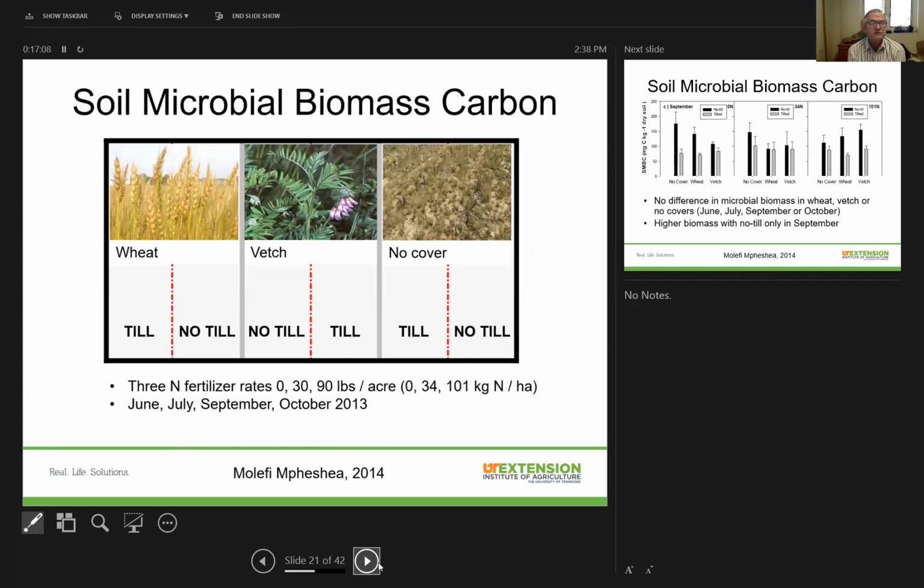Moving on to soil microbial biomass carbon. This is a study that we did in 2013, again on the same plots. We focused only on the wheat, vetch, and no cover. We didn't look at the crimson clover, and looked at the no-till and the till, and the two different rates of fertilizer compared with the control. And we sampled at different times during the growing season. Again, this was cotton that we were sampling.